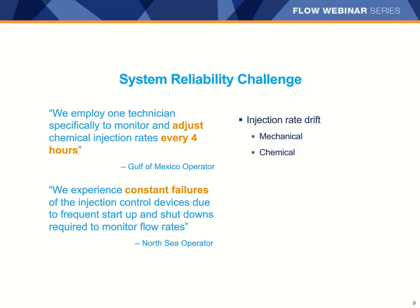There's also chemical drift. So as your chemicals change in temperature, very often they'll change dramatically in viscosity. And that change in viscosity for traditional flow meters results in a drift of the actual chemical injected versus indicated rate.